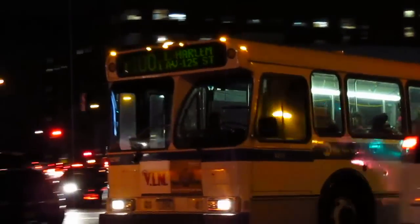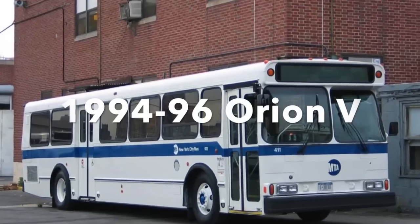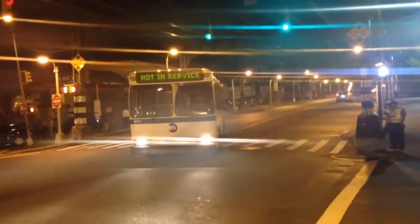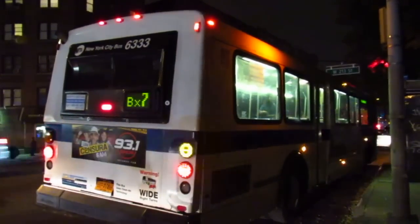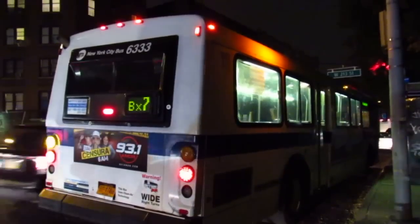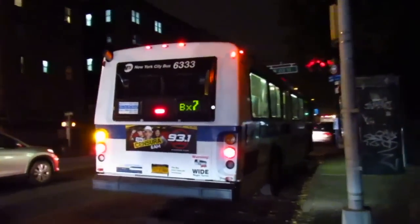Anyway, so these particular Orion 5s were a little different from the Orion 5s from previous deliveries. Unlike the Orion 5s from 1994 to 96, these featured roof exhausts as well as newer and brighter destination signs. And they also featured LED lights, as seen on this unit right here. But other than that, they were pretty much the same. And these Orion 5s signify the use of the Detroit Diesel Series 50 engine, which sounds like this.